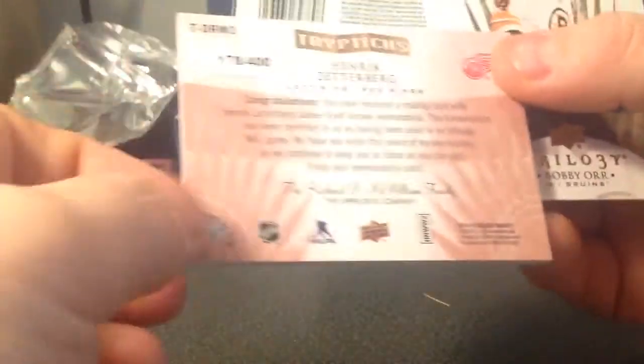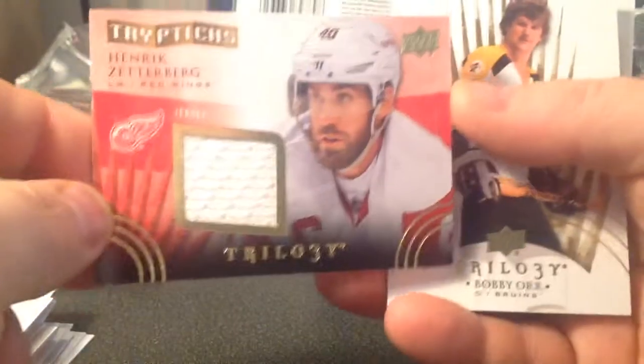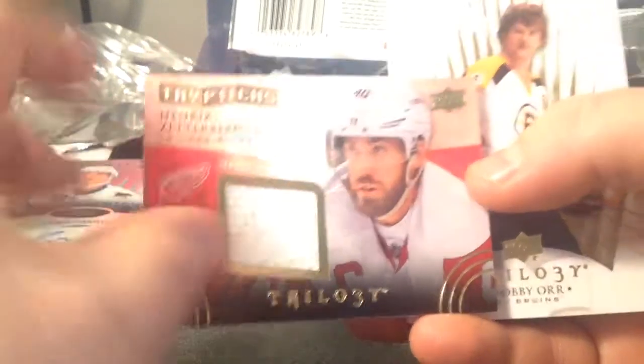Henrik Zetterberg, out of 400. I don't know what the big deal is with this, but anyways, that goes to the Red Wings. Hagem Jenny. Two more base.